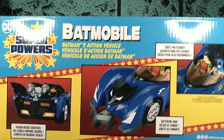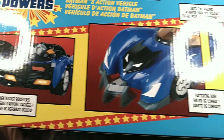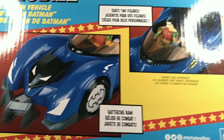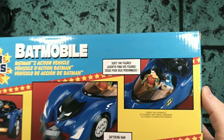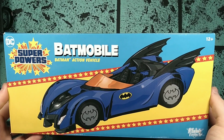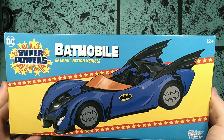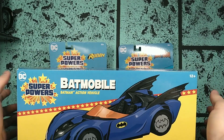Pretty much nothing else on the box, really, just pretty generic stuff. And of course the back shows all the features. Hidden rocket boosters. Battering ram. Looks pretty cool. And it seats two figures. Big selling point. You gotta have Batman and Robin in there together, right? Yep. Superpowers is about as basic an action figure set as you can get. It's limited articulation, limited accessories. Let's go ahead and get all these guys out of the box.